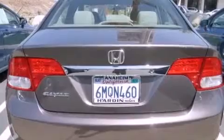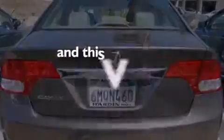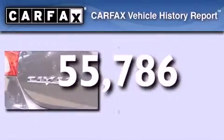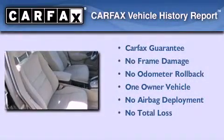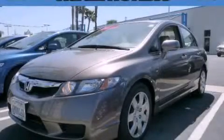child-proof door locks, keyless entry, and this vehicle has fewer than 56,000 miles on the odometer. This Honda has had only one owner, and it qualifies for the Carfax buyback guarantee. Stop by today and test drive this automobile for yourself.